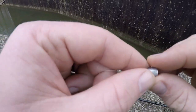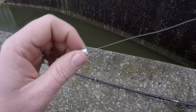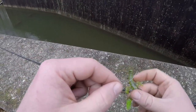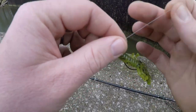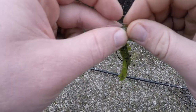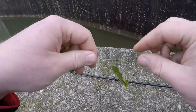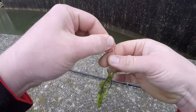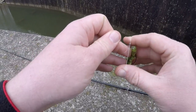All right, what we got here is, I think, the 1/8 ounce bullet weight. And we're just going to run it down the line first. And I got my craw here with the hook done in it. I've used this little setup before, so it had the hook on the craw. And what we're going to do is just a little Palomar knot, I guess is how you say it, real quick here on this bait.